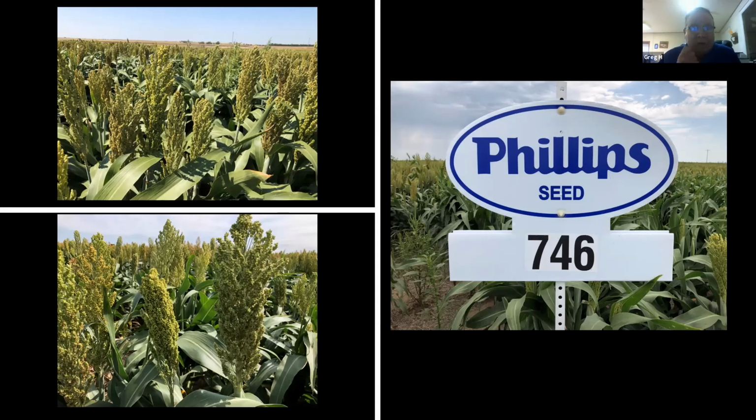It's got very good drought tolerance, not quite as good as our 637, but still can take some pretty tough conditions. Very good standability. Again, a 2 rating for standability. Very good seedling vigor. It doesn't come out of the ground quite as quick as the 637, but still a good seedling vigor on it. It has a high sugarcane aphid tolerance, a 1 rating on that. It's a little bit taller variety, but it still stands well.